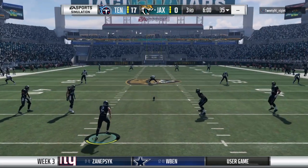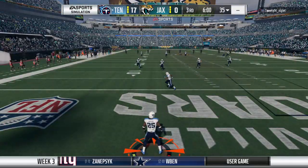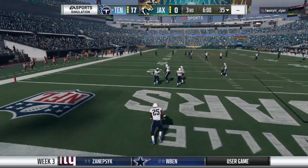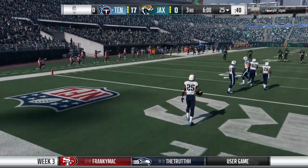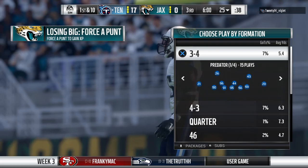Both teams appear ready for the fight ahead, and we resume action here in quarter number 3. This will be fielded on the back line of the end zone. The Titans offense now, they get ready to do battle again here.